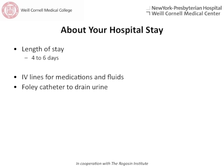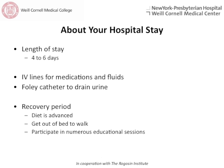In the first day after your surgery, your diet will be advanced to a clear liquid diet and then to solid food as long as you are tolerating it. You will need to get out of bed and walk in the first day as well. This helps to speed your recovery as well as prevent complications such as blood clots and pneumonia. You will learn about your medications and other important facts about how to care for yourself and your new kidney during various educational sessions while you are hospitalized.